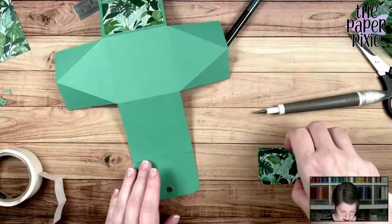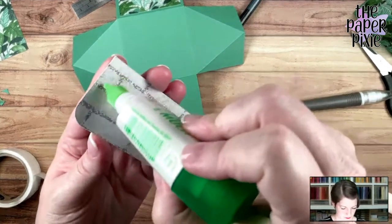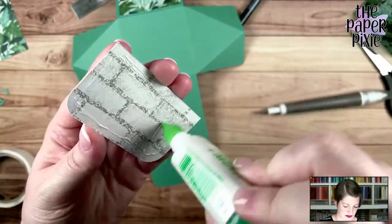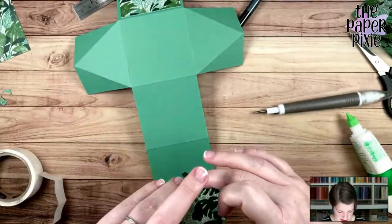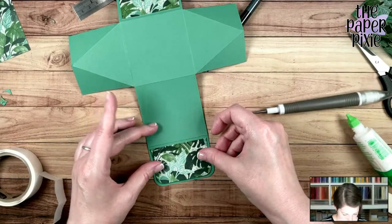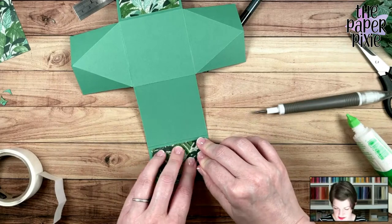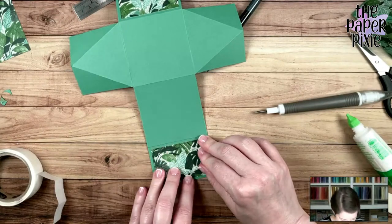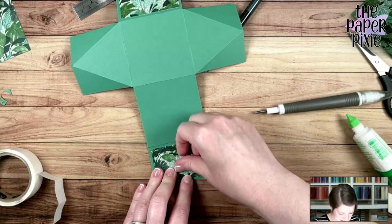So now we can glue this paper down. And you want to be strategic again with the glue here. If you want to hide the magnet, I'm going to put the glue a little bit close to the edge because our magnet is fairly close to the edge. Now, if you're not worried about the magnets being under the DSP, you can just use glue dots and it's much, much easier. This would be why I do not adhere the magnets behind the DSP. But it is nice to hide it.